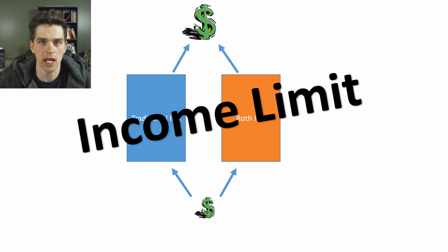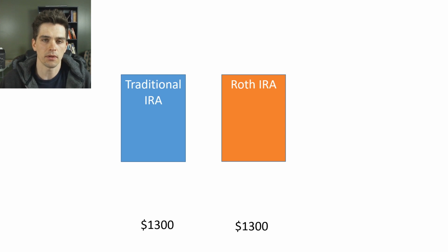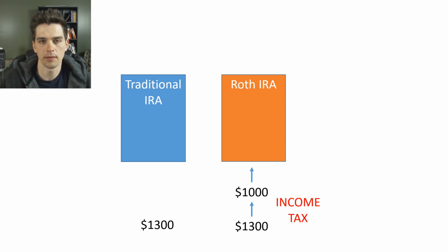Now you can Google this and there's a lot of descriptions of it, but no videos that really display it so you can fundamentally understand what's going on when you do a Backdoor Roth IRA contribution. So let's go into a little bit of detail of how the two types of IRAs work so we can really understand this. In a Roth IRA, say you make $1,300 from your job. That money is taxed from income tax when you make it. So let's say it goes down to $1,000. You contribute it to your Roth IRA, and that grows over a few years, say 10, 15 years, and becomes $3,000 when you withdraw it in retirement.